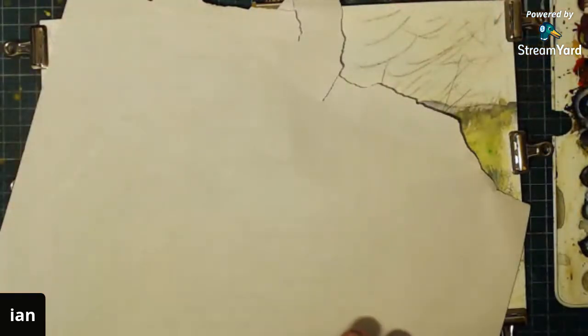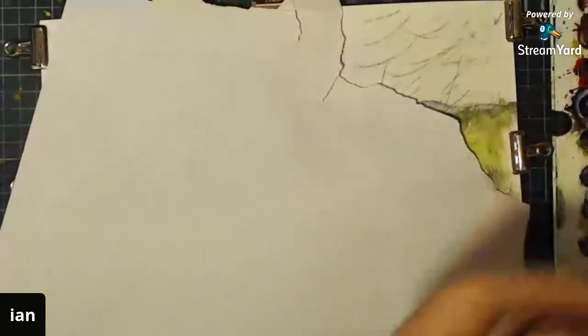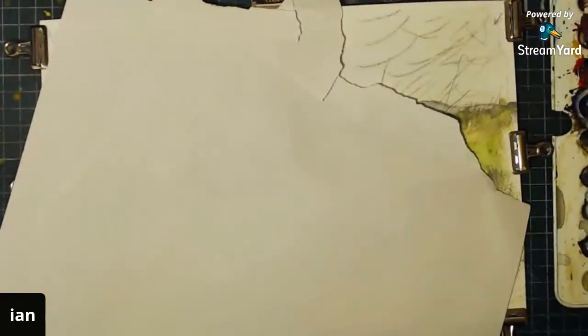Splatteration. Right, so now we need a super splatty brush. Nice fluffy brush, can hold loads of water. The fan brush, people. I think you can use any brush as long as the paint is water. As long as it holds plenty of water, it don't really matter.